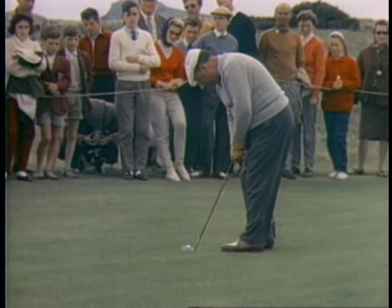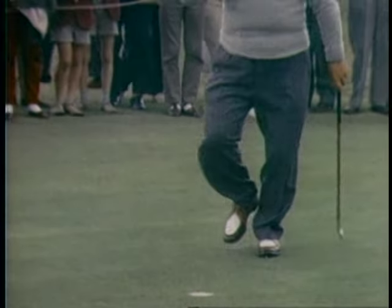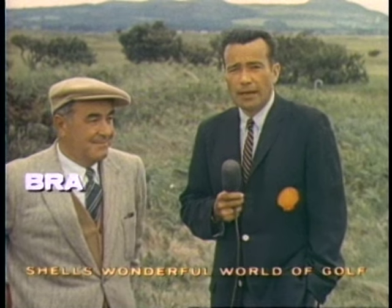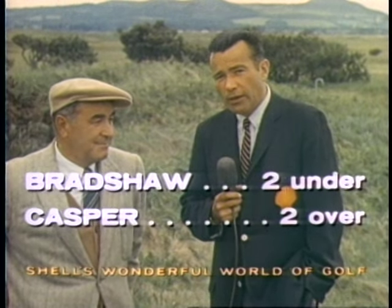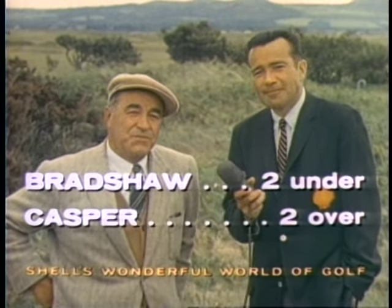Bradshaw bent over his ball. And he rolled it in for his 5th 1-putt green. After the first 9 holes here at the Portmarnock Golf Club in County Dublin, Ireland, Harry Bradshaw 2 under par, 35. Billy Casper 2 over par, 39. Bradshaw holding right now a very comfortable 4-shot lead. On Shell's Wonderful World of Golf.